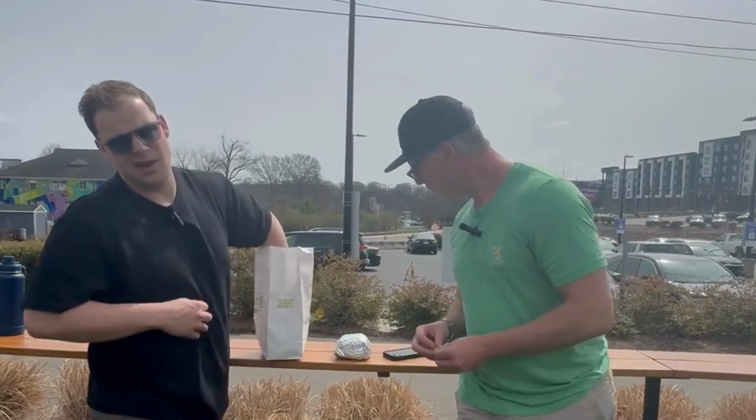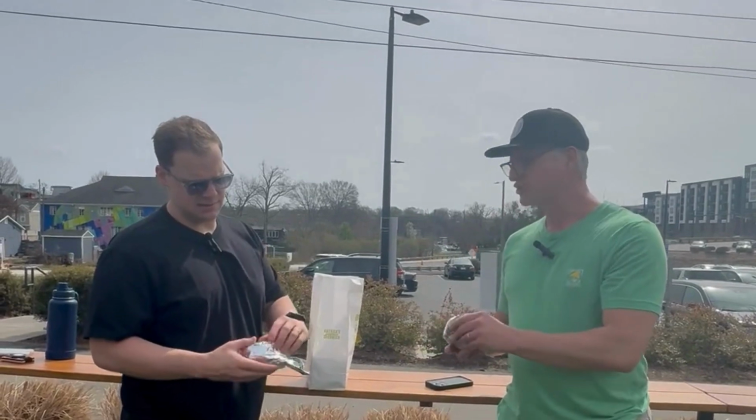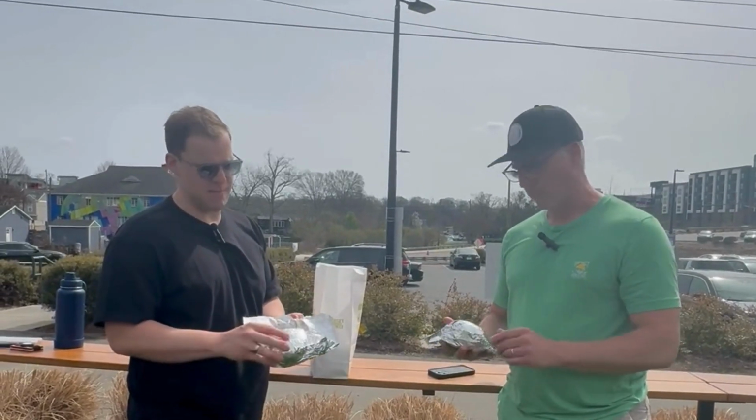This is their OG burger, right, Samantha? Yeah. This is the main one that they do.